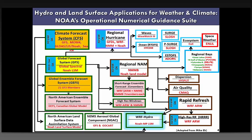So this slide is from Mike Eck. I've adapted it from him. And what I've done is I've inserted WRF Hydro down the bottom. You'll see it there, kind of next to all the other land surface hydrology types of components. And what Mike has done is he's circled all the different Noah incarnations in the different models, and I've done the same thing with WRF Hydro. So we're going to be leveraging each other's development efforts as we move along through time here. And you'll see the arrows connecting WRF Hydro to all the forcing inputs that it needs, the Rapid Refresh, the HRRR, the CFS, and the GFS.